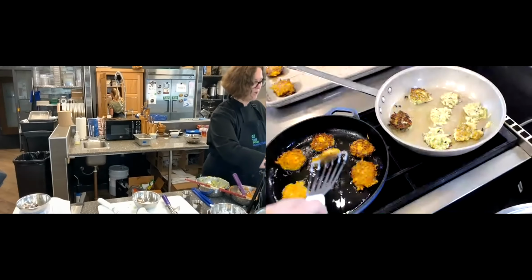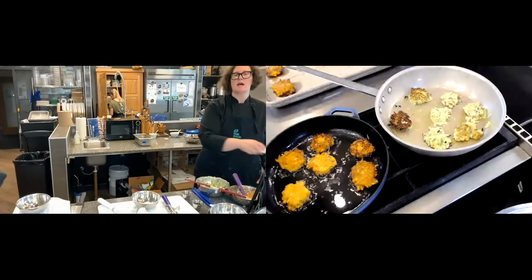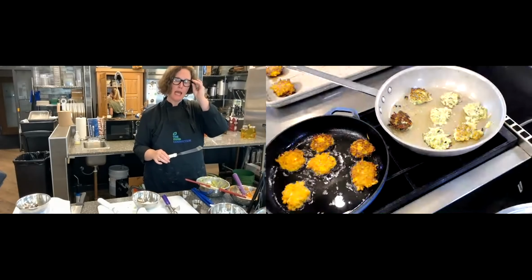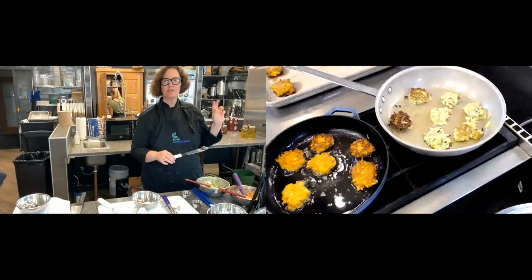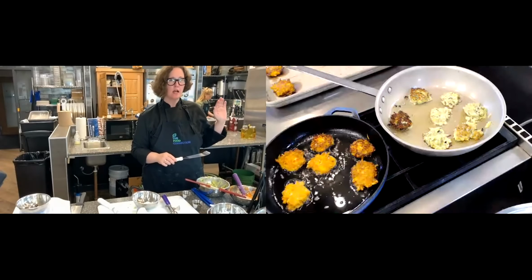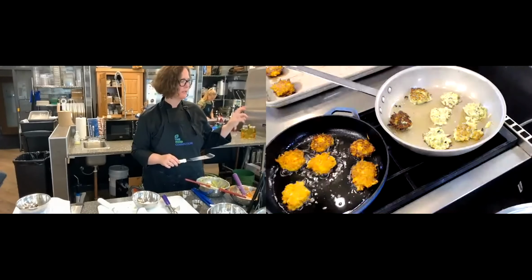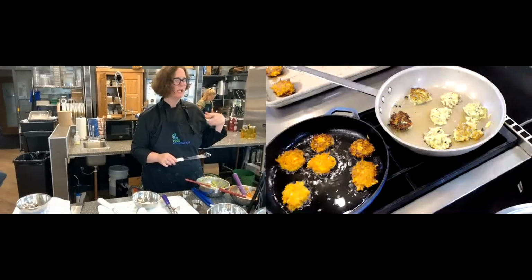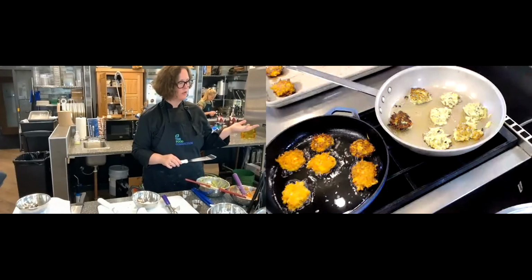All right, and all you're wanting to do is get these up to about 160, 165 in the middle, enough for the egg to get done. Everything is grated into really small pieces, so that shouldn't affect any of the cooking time on this. Even though it's root veg, it's grated up, so it's pretty small. It'll still get really tender, even just in a few minutes, especially if the oil is good and hot.